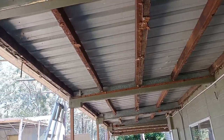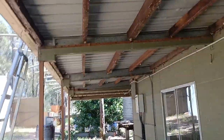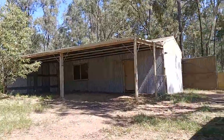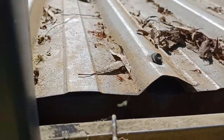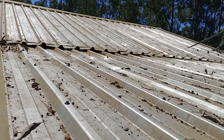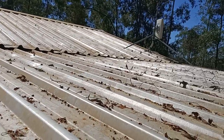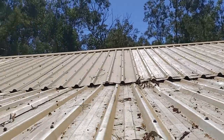I think I can put flashing up and then use the same sheets, but I think the sheets are too short. I think the sheets are too short because they don't come into the gutter anywhere near enough, so they finish before the gutter. But as you can see, I pressure cleaned this last week. They've cut the panels and put bits of trim deck underneath there because they were too short on the roof sheets.